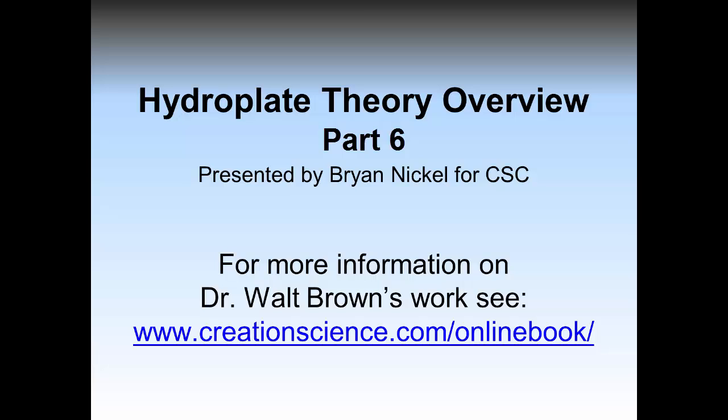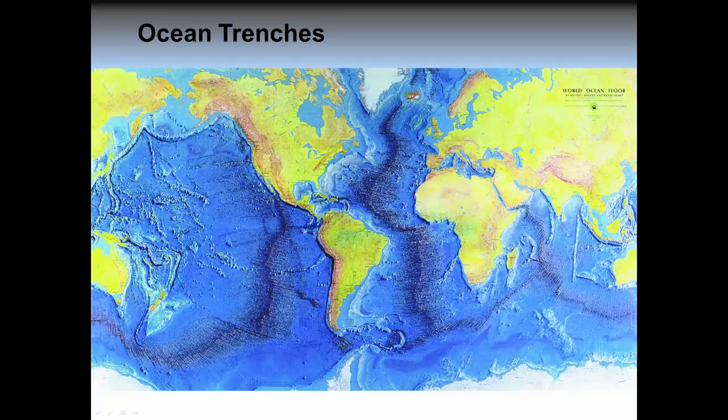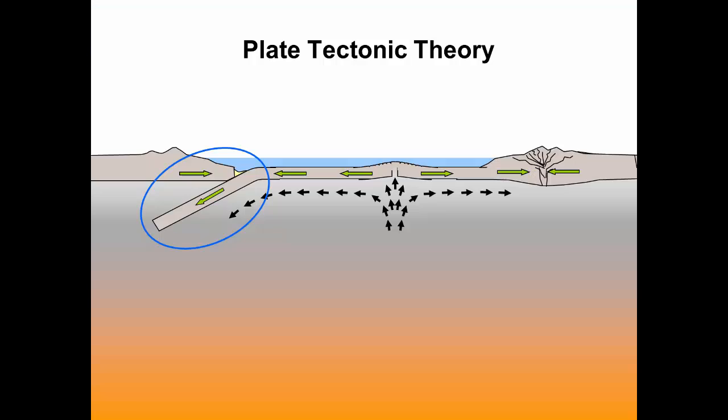We'll now focus our attention on ocean trenches. These features are located primarily in the Pacific Ocean, specifically concentrated in the western Pacific Ocean, and represent the deepest points on Earth. What are trenches? How did they form? And why are they mostly in the western Pacific?